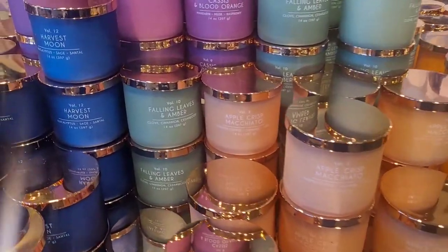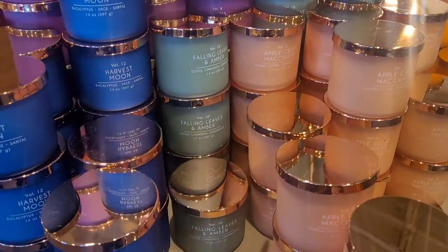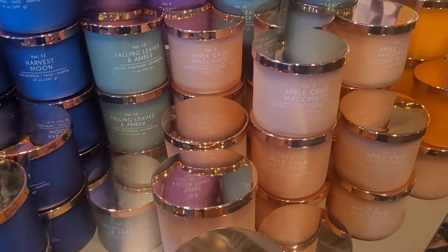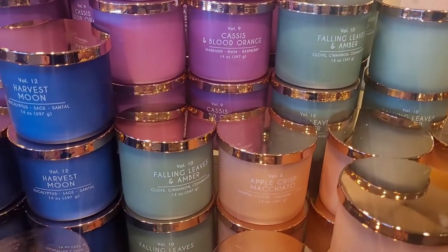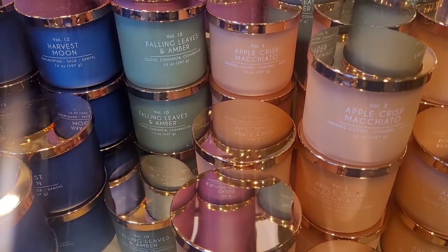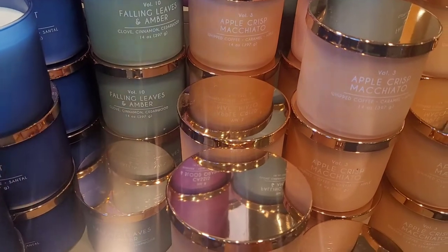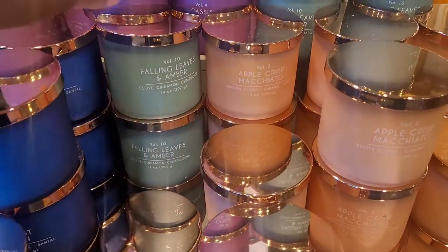Hey y'all, so we're in Kirkland's and they have their candles for $6. They have out a lot of the fall scents. So that is where I am at. Smelling these. Let's see which ones I need in my life. They smell just as good as Bath & Body Works. See, $6. Smell just as good as Bath & Body Works. Maybe better. All right, y'all. Let me finish picking these out.